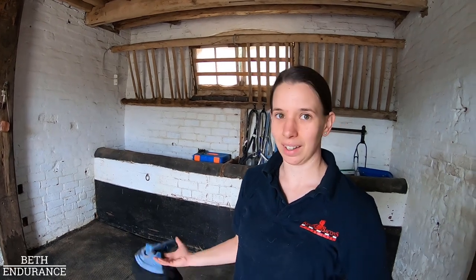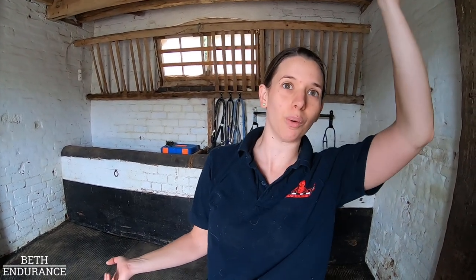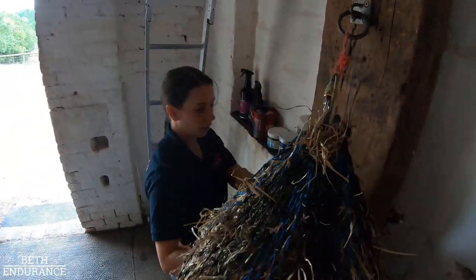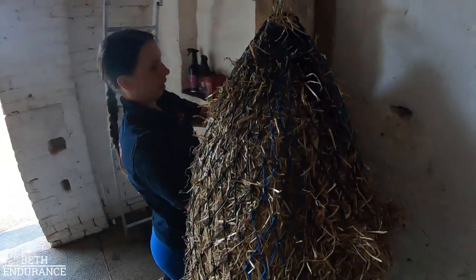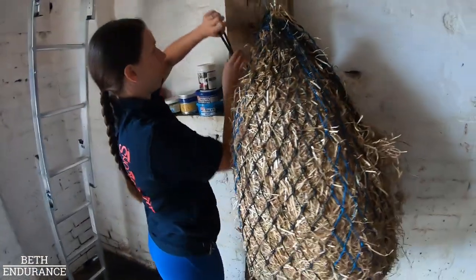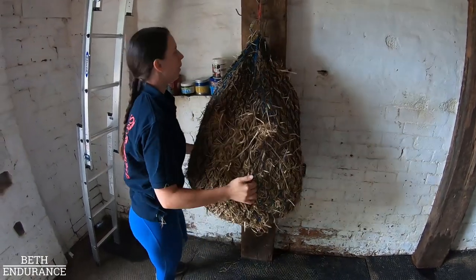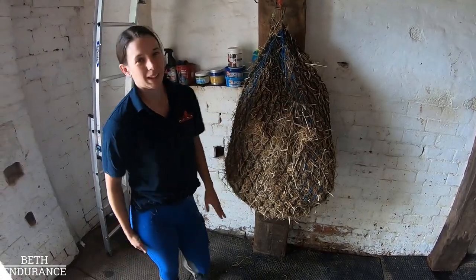We'll wait till it's sunny again to paint the doors and things. I'm really pleased actually. It's quite nice to have, it's like a pony penthouse. No, what's the word for when there's another floor? Like a dormer stable. I don't know. It's cool anyway. She will be happy. She loves coming in and munching hay.